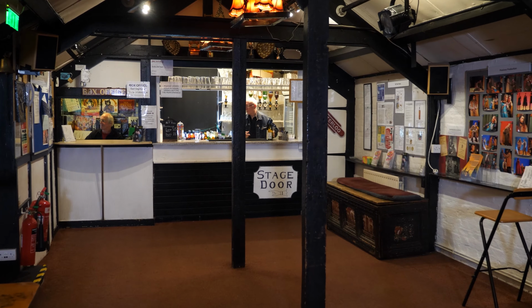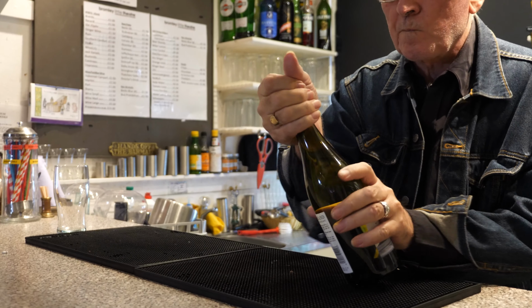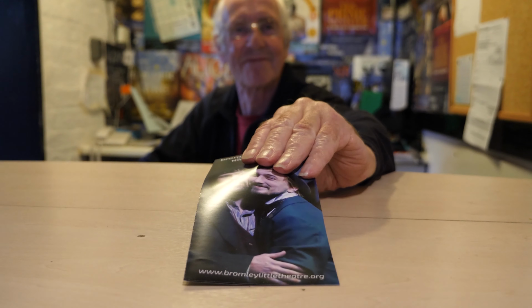This is the first room that you'll see as you enter the theatre. Here we have a coffee bar, a very well stocked bar, and our box office. This area was the hayloft for the bakery, stables and coach house. Below us there's our wood store and a small furniture store for the furniture which we use in our productions.